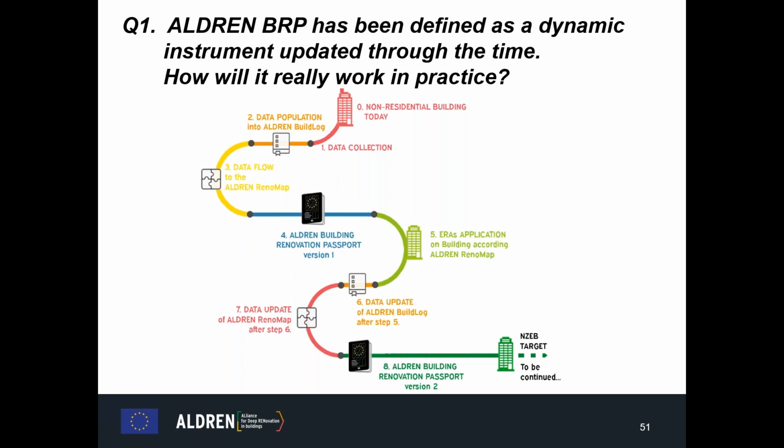Then, following, there is the data population in the building logbook, and then the protocol application, which I will not enter into in detail again, but you got the point. There will be a clear data flow between the building logbook and RenoMap for the creation of the renovation roadmap. And concluding all the calculations, the first version of the ALDREN BRP is ready.